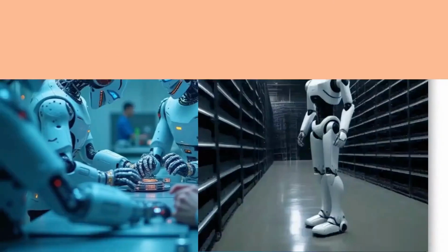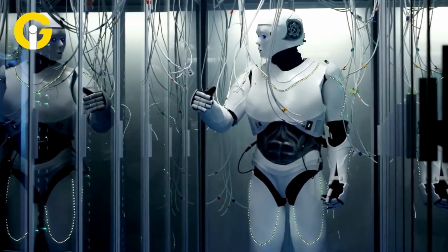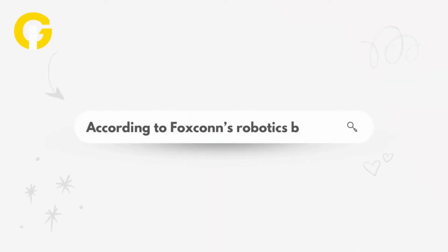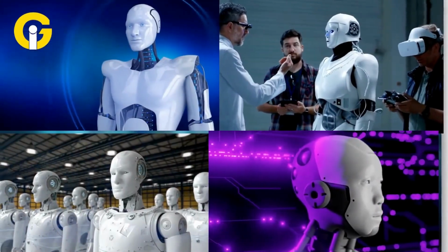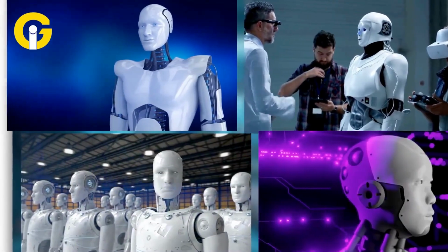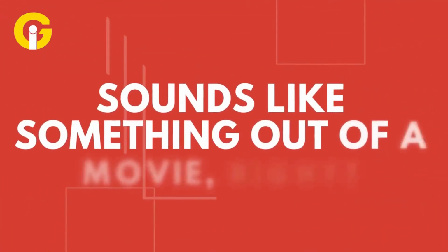Foxconn's training these human-like robots to tackle complex tasks, like assembling NVIDIA's AI servers. According to Foxconn's robotics boss Leo Guo, the robots will come with legs or wheels being the cheaper option. They're designed for precision and efficiency, and Foxconn's showing off 2 models at their annual tech event this November. Sounds like something out of a movie, right?